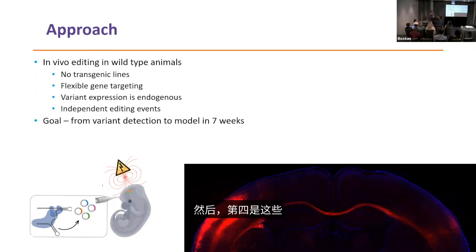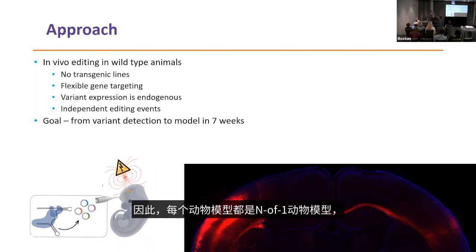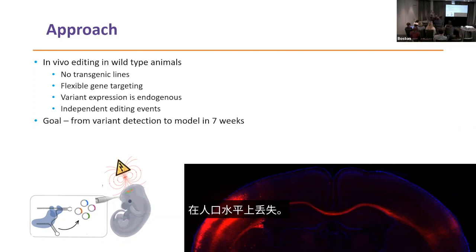And then fourth is that these are all independent editing events. So each animal model is an N of 1 animal model. So any non-specific off-target events that are happening as a result of gene editing tend to be lost at a population level. And the goal for this is to go from detection of variant to a working animal model, or some amount of an animal model, within 7 weeks.